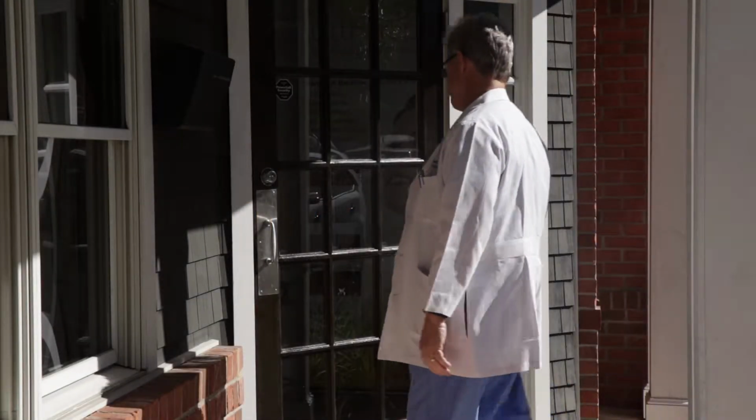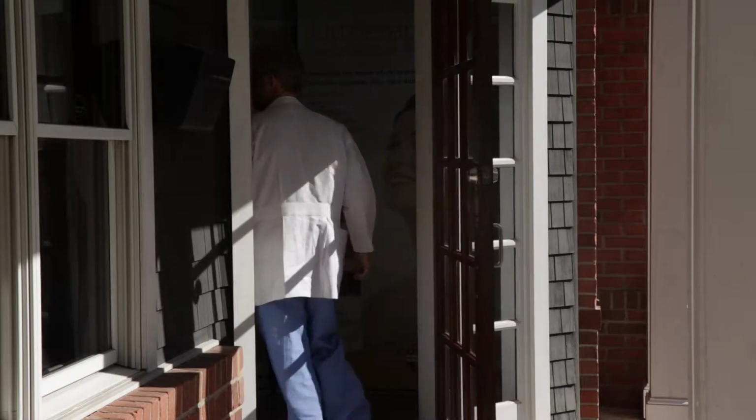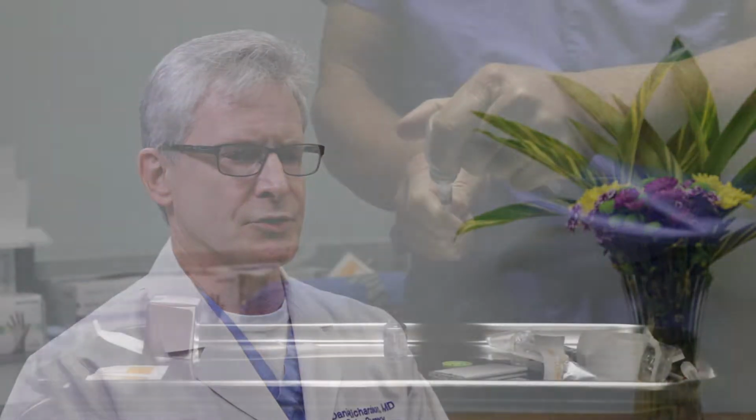Botox is a neuromuscular blocker. We inject it into muscle groups to relax the muscle so that over the course of time you see fewer wrinkles develop in the face in those zones that are treated.